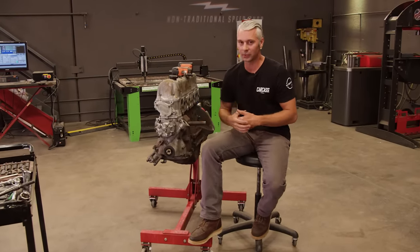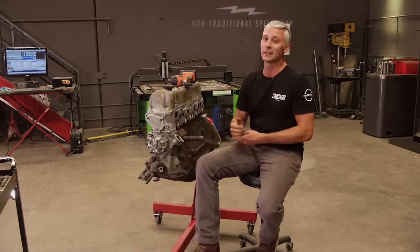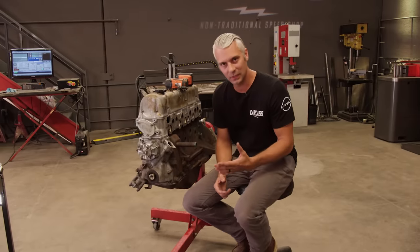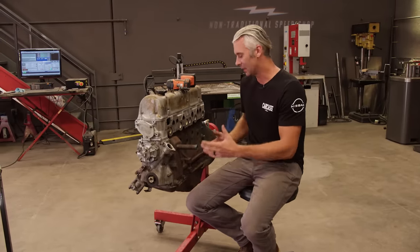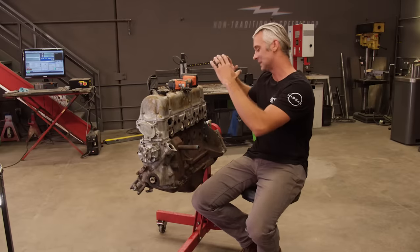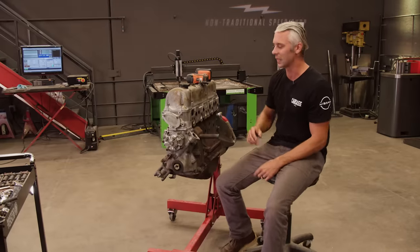So there's really no point in going too far with this. Plus it made some pretty good numbers for an L28 sitting on the dyno. So we'll just go ahead, replace some of the gaskets we need to, put on some of the parts that are gonna be easier since this thing is out of the engine bay, and then we're gonna give this thing a killer paint job so it looks just like it did when it came from Datsun.